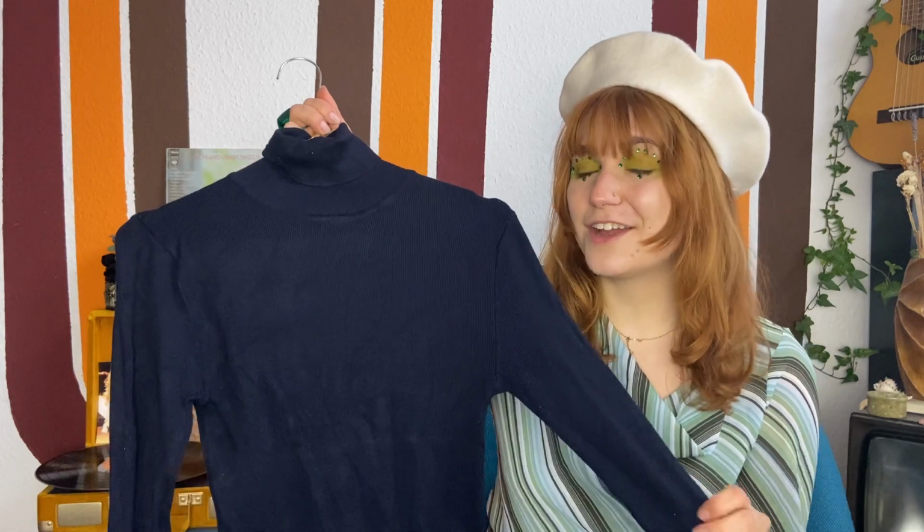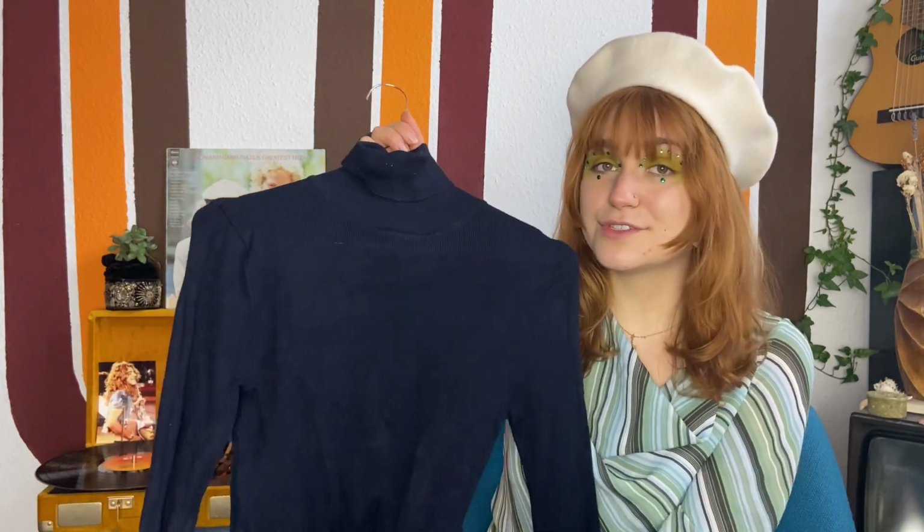Moving on with another amazing look on how to style a turtleneck, and that is by layering it underneath a button-up shirt. I absolutely love that look, especially Brian Jones of the Rolling Stones wore a lot of looks like this. So I started off with this amazing dark blue turtleneck. This one is so soft as well.